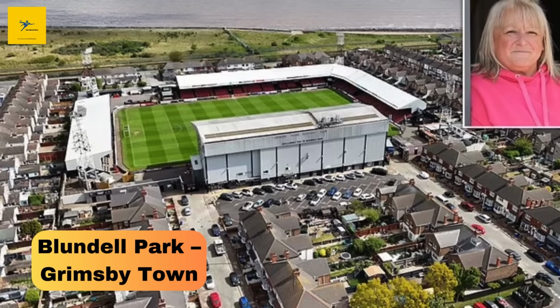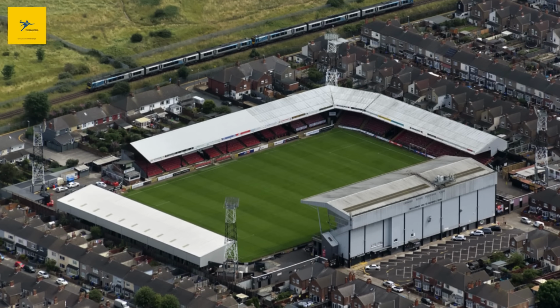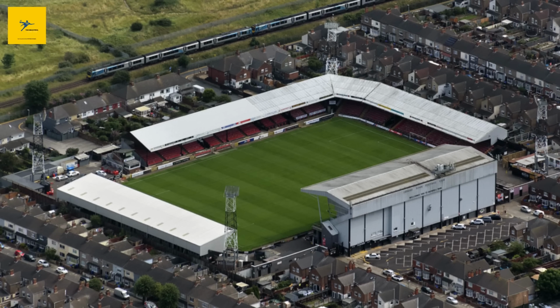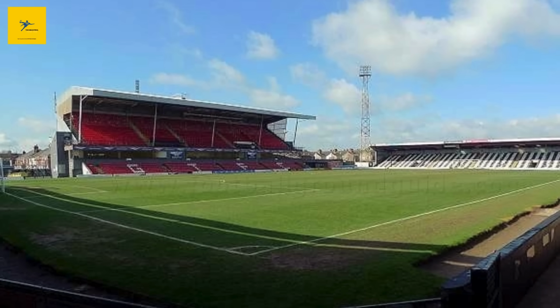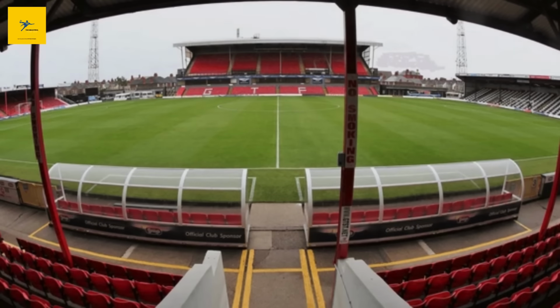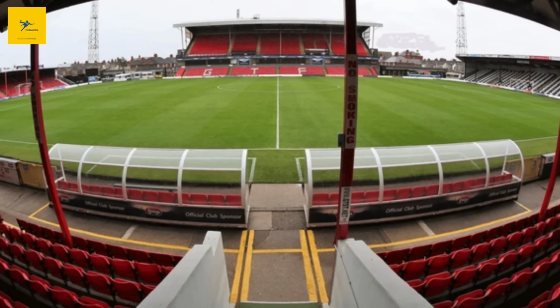15. Blundell Park. This stadium looks like it's been battered by every storm since the 70s. Rusty barriers, worn-out wooden seats, and a unique main stand that feels like a ship cabin from the Titanic. It's old, gritty, and full of character. Wind whips in from the Humber estuary, giving it that classic 70s chill. Floodlights stand tall like steel giants, unchanged for decades.